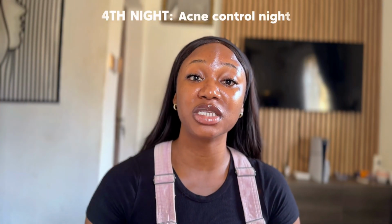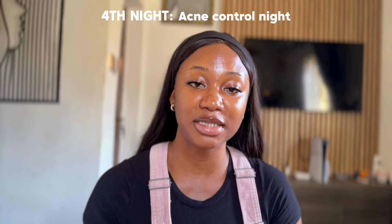Now, the fourth night, I call this my optional acne control night. So it is optional because sometimes I do this and sometimes I do not do it. So the night is very flexible for me. So what I do is I use my Panoxyl benzoyl peroxide acne face wash to wash my face during this night. But sometimes I go weeks, like about 2 weeks, without even using this face wash. So it is entirely optional. Sometimes I skip. But when I've noticed that, oh, getting too much acne or something, I just decide to also include this in that week.